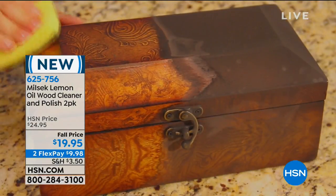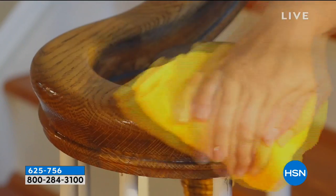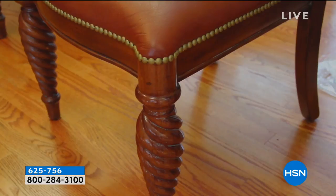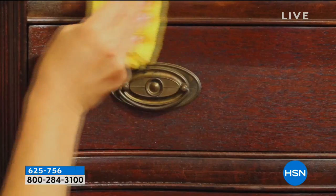Look at how it is bringing them back to life, rejuvenating that. Even when you're dusting, use Milsec. Dust with Milsec because it takes it to another level of clean. So here you go. Item after item you see brought back, and floor cleaning.